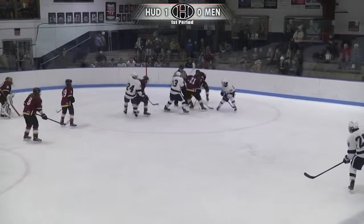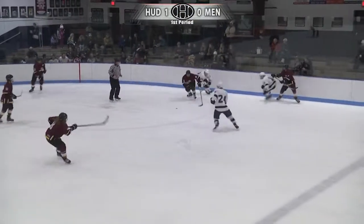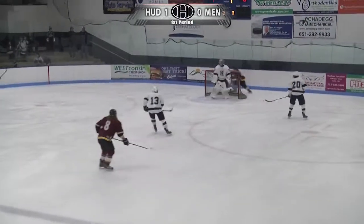Yeah, this will be a tilted ice game for sure. It's even with Hudson switching the lines up and doing all sorts of things to shuffle things around. It will definitely be a tilted affair.